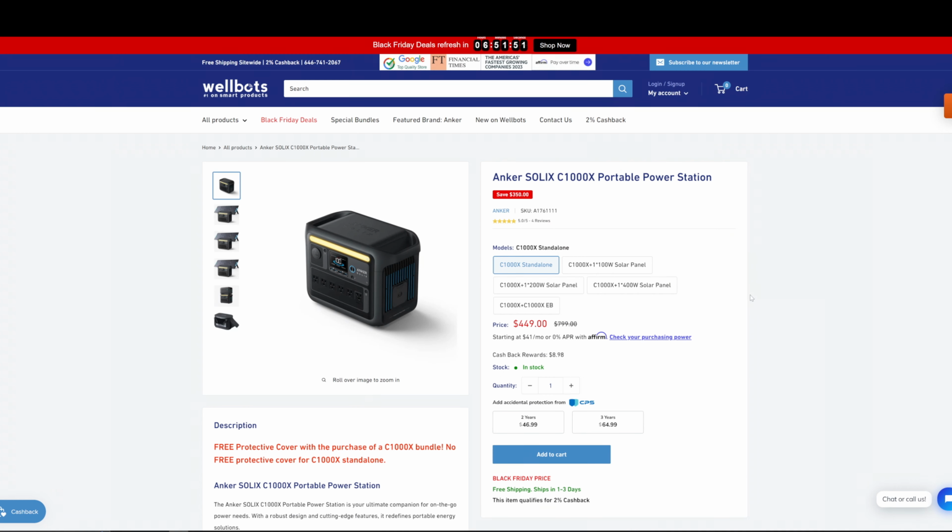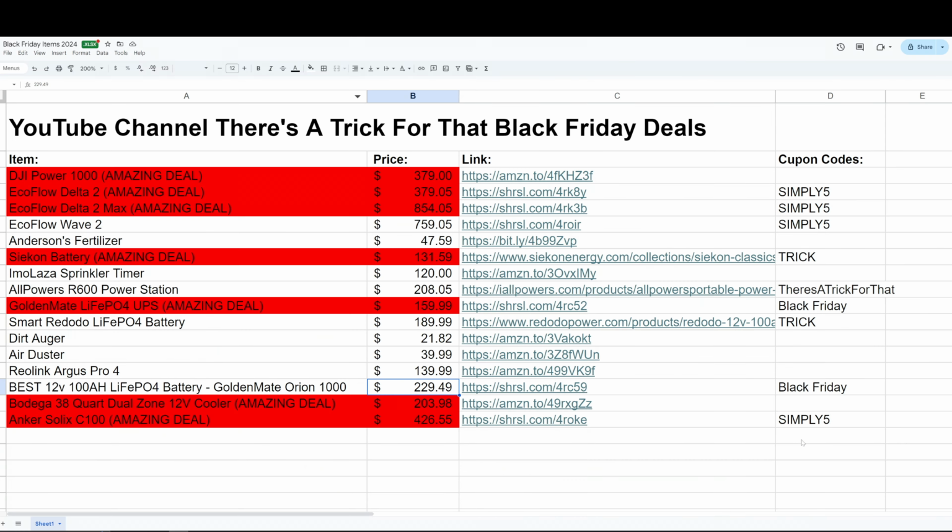And last but not least, we've got the Anker Solix C1000. Fantastic power station at the cheapest price I've ever seen it, $449, but it gets better. Use the code SIMPLY5 and that'll take you down to $426.55. Those are all the deals for you.